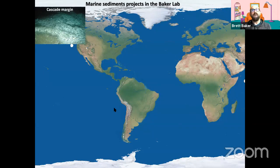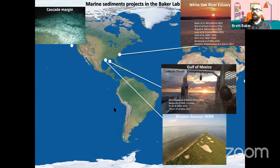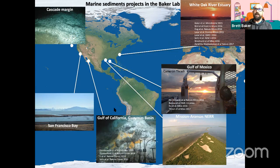So just to briefly walk you through some of the sediment projects in my lab, we work off the coast of Oregon. We do a lot of work in estuaries. We've done a lot of work in the Gulf of Mexico, close to where my lab is. Again, in estuaries close to my lab. We work on estuaries in the San Francisco Bay with Chris Francis. And primarily what I'm going to talk about today is the Guaymas Basin, in the Gulf of California.